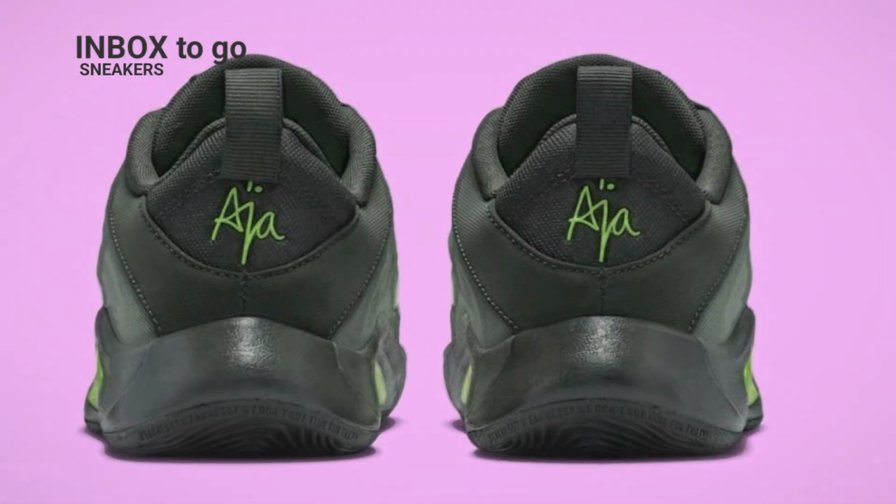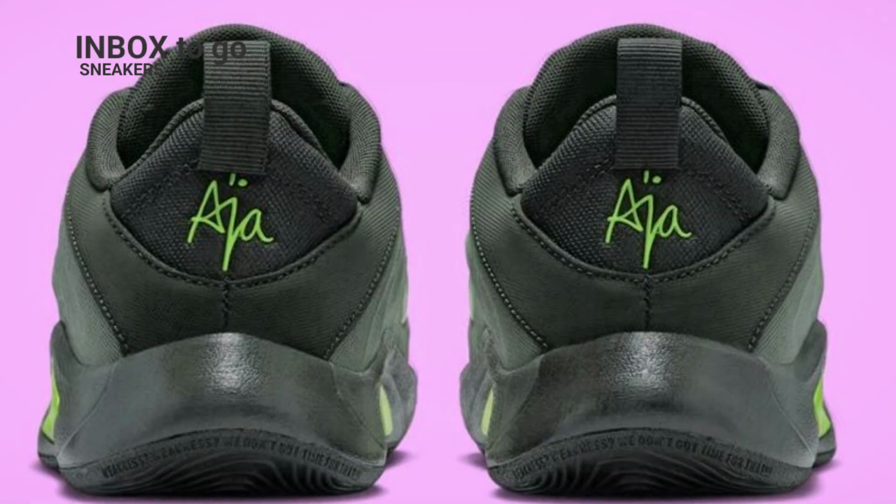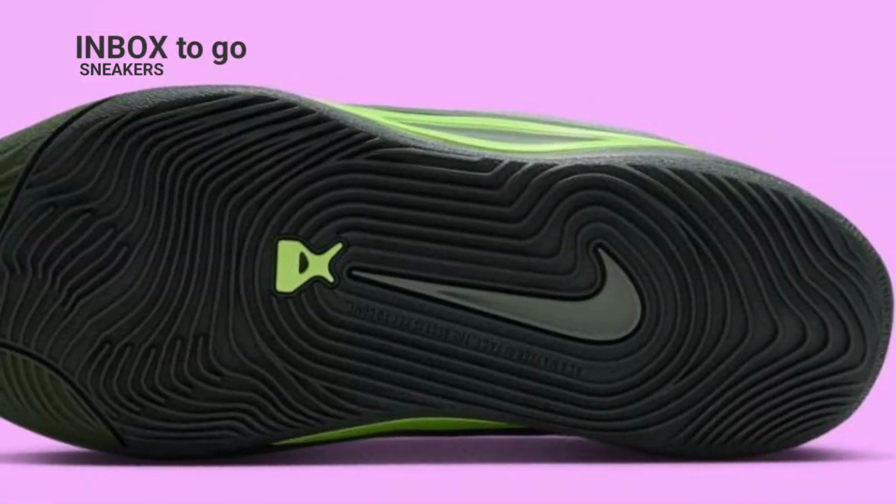Official looks of the big kids Sequoia Nike A1 have been released, with a retail price of $95. Expect the pair to hit Nike.com and select retailers this fall.